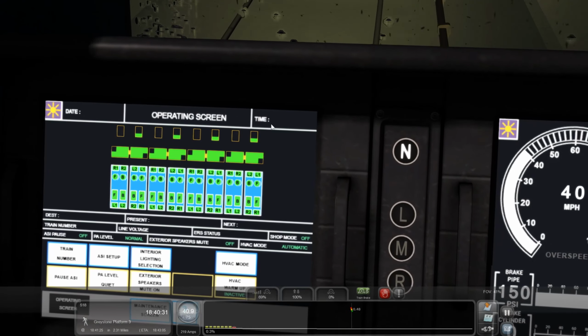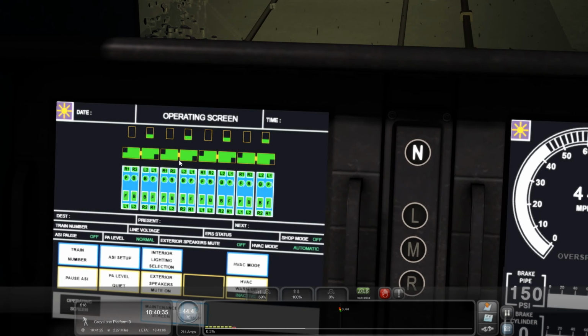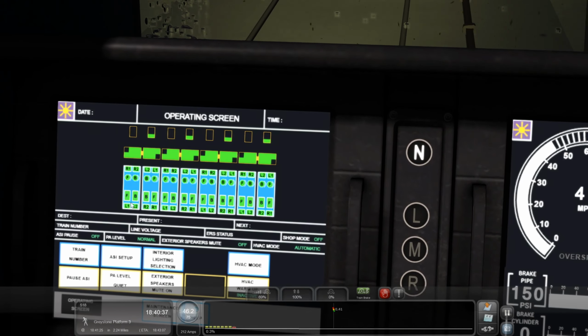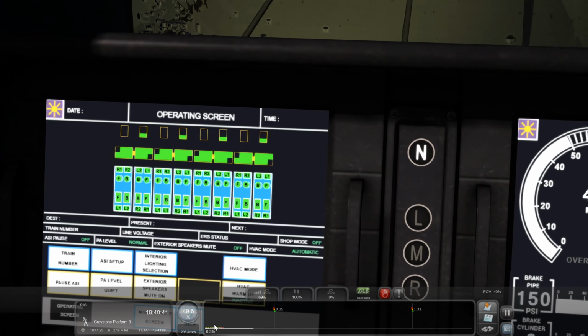Date, time, no time, no date, operating screen. Not sure what these are though, but I know these are the doors right here. 1, 2, 3, 4, 5, 6, 7, 8. We do have 8 cars on this one.